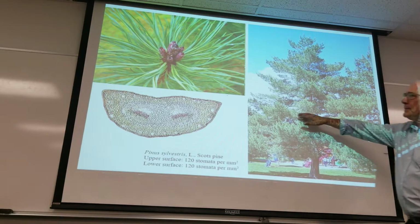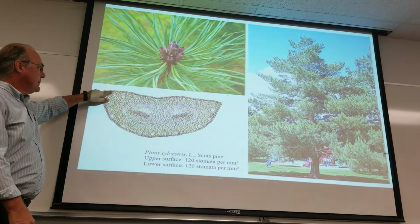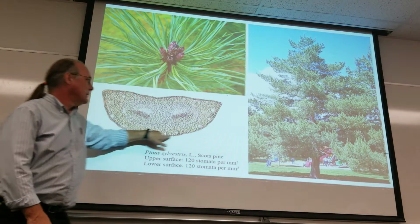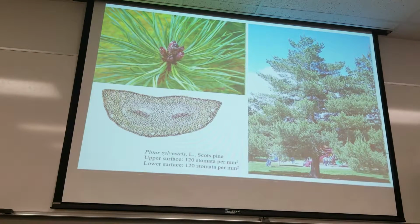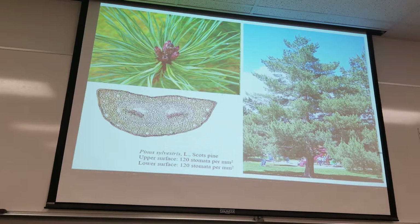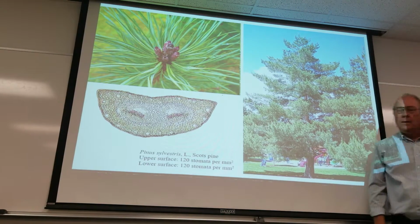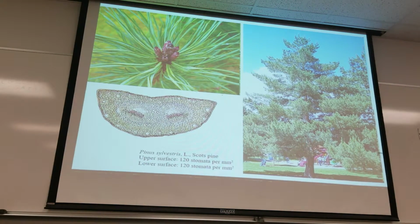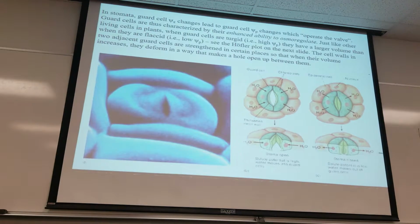Anyway, for Scotch pine, there are about equal frequency of stomata on this surface as there are on this surface. And in general, that's true for pines. If you have this arrangement, you'll have about equal frequencies of stomata on each of these surfaces. That'll be important when we quantify stomatal conductance.